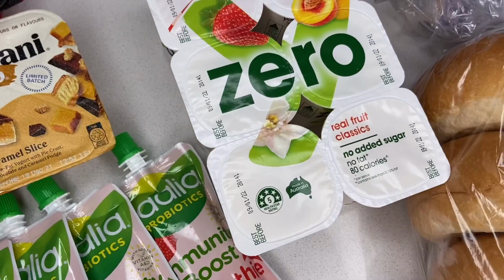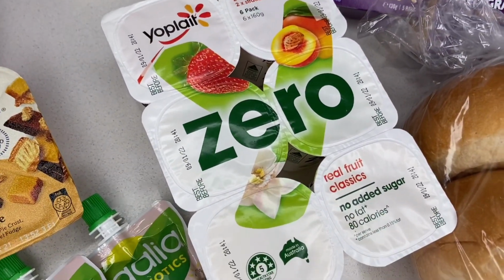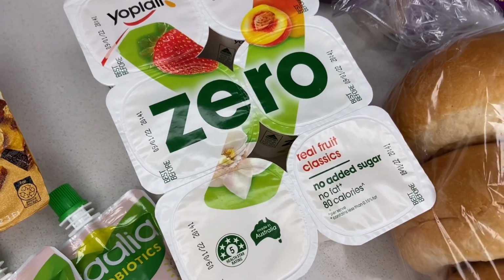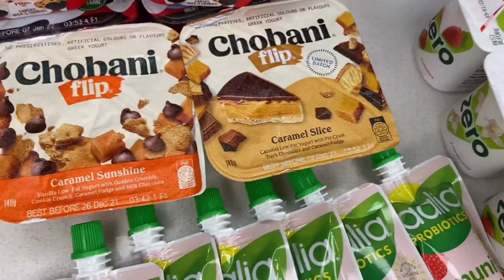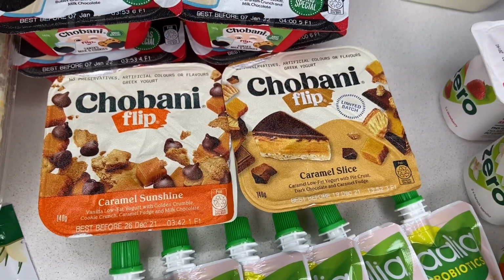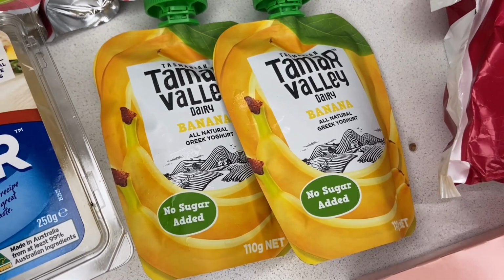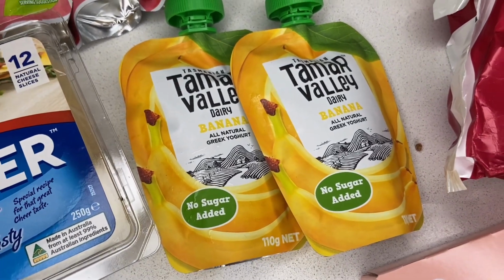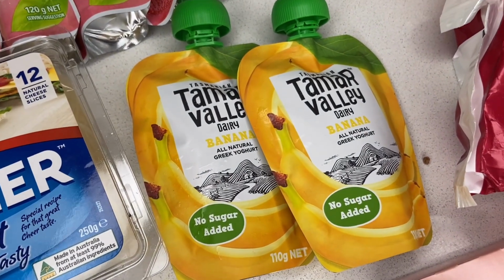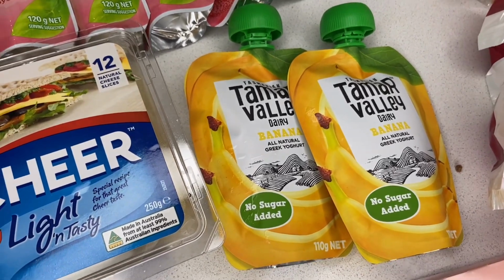I also grabbed some of these Zero Yoplait yogurts just for myself. They're super low calorie. They're 80 calories a tub, so I thought that I'd grab those to balance out these ones, which are probably a lot higher in calories, but they're gonna taste so good, so it's gonna be worth it. And then I also just added these 2 little banana yogurts as well. My 4-year-old was watching me while I was doing the online shopping order, and he asked me to put them in the cart, so I just thought, why not? They will all get eaten eventually.